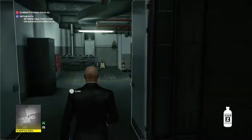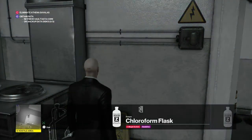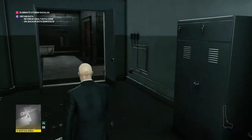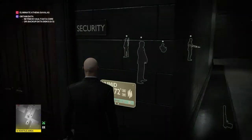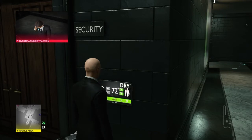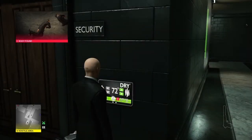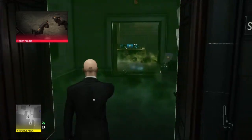With that chloroform, we're going to make our way behind us into the loading docks, where we will find the ventilation system, and we're going to add the chloroform to it. Then we're going to make our way back to the security room where we took out the camera, and turn on the ventilation system, which will knock out the four guards inside. Once they're unconscious, we can turn off the ventilation system once again and make our way inside.